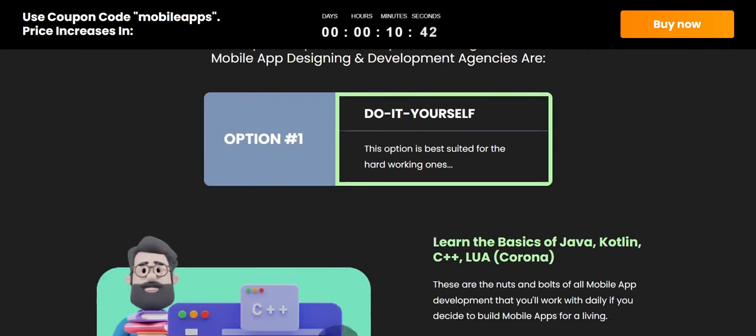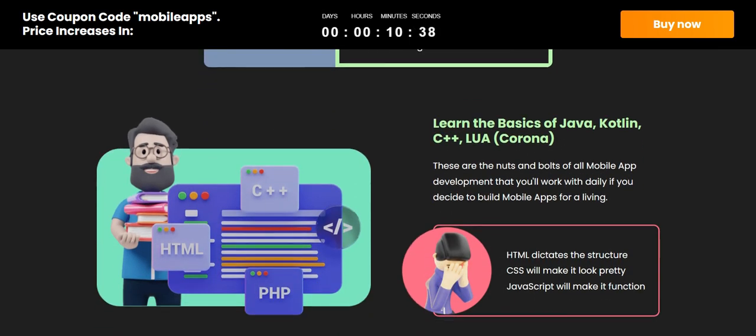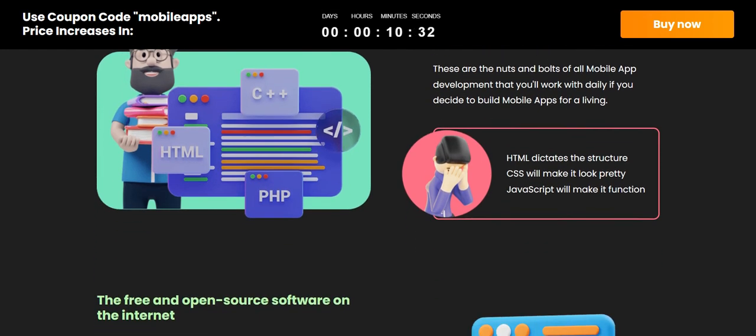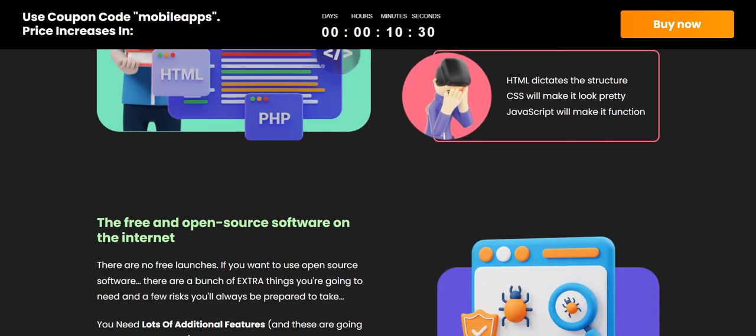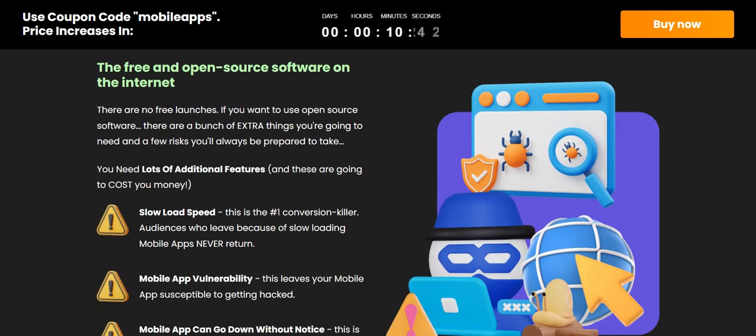Learn the basics of Java, Kotlin, C++, Lua. These are the nuts and bolts of all mobile app development that you'll work with daily if you decide to build mobile apps for a living. HTML dictates the structure, CSS will make it look pretty, JavaScript will make it function. The free and open source software on the internet: there are no free lunches. If you want to use open source software, there are a bunch of extra things you're going to need and a few risks you'll always be prepared to take.